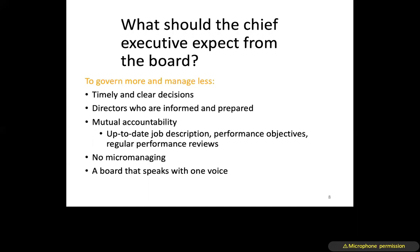The other thing about one voice is that typically you only want to have one spokesperson for the organization. Whether that's the board chair or the executive director, that should be decided. And if a board member gets stopped by the press or called by the press for something, you want to say, yes, I am a board member.